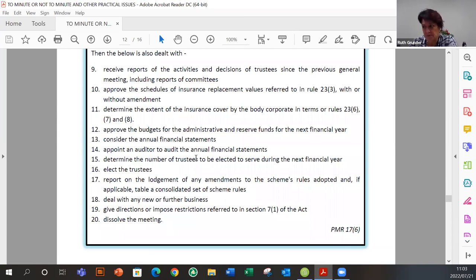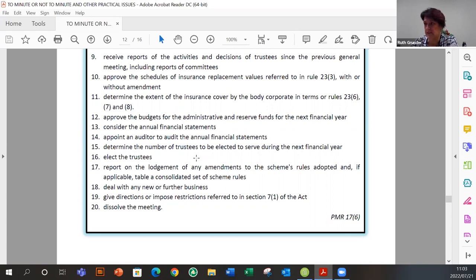Consider the annual financial statements. They are considered by the members, not approved. They should already have been signed off by the trustees.